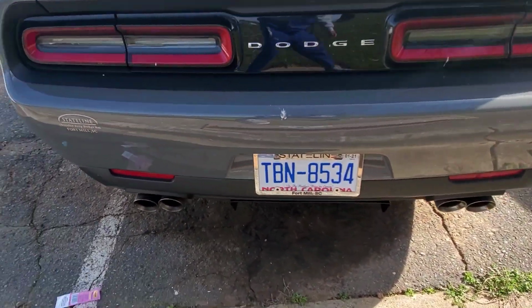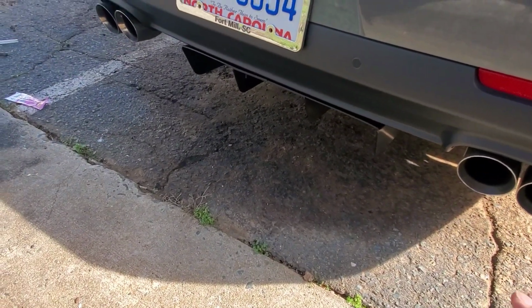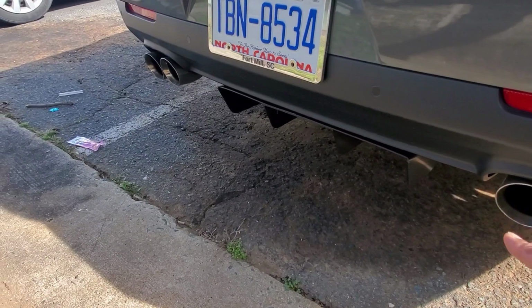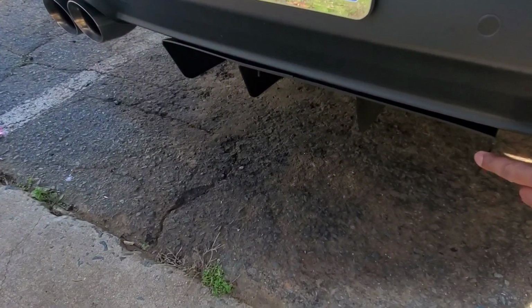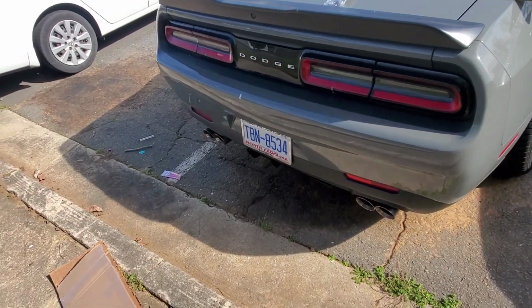Also, like I said, this rear diffuser, man, it's okay. I'm not too happy with this rear diffuser. I don't know if y'all can see it because of the sun, but I was thinking about getting these little trim pieces done in yellow. I still might do that.